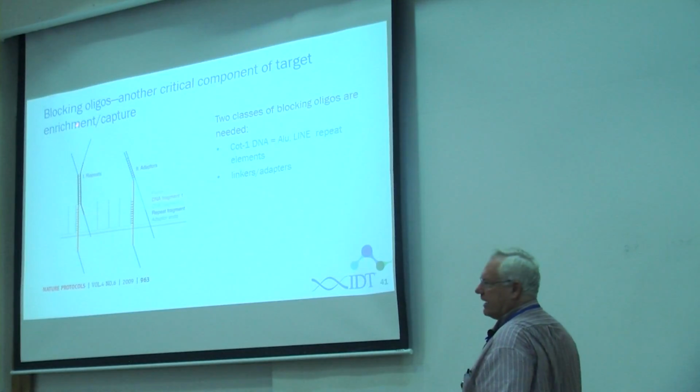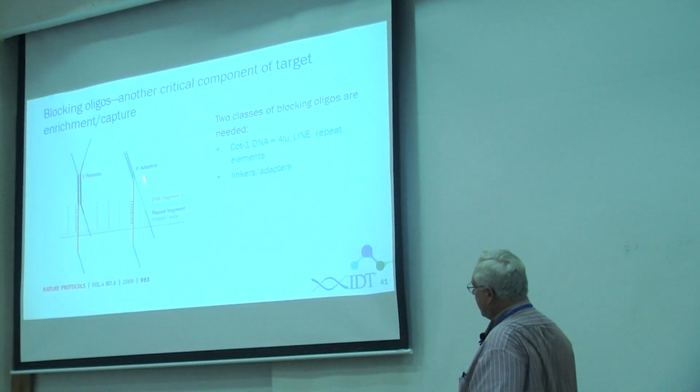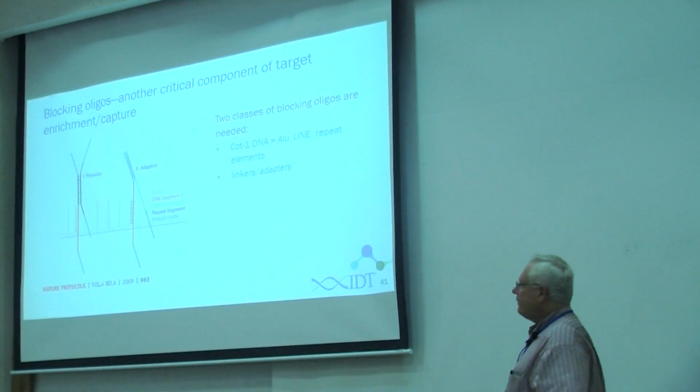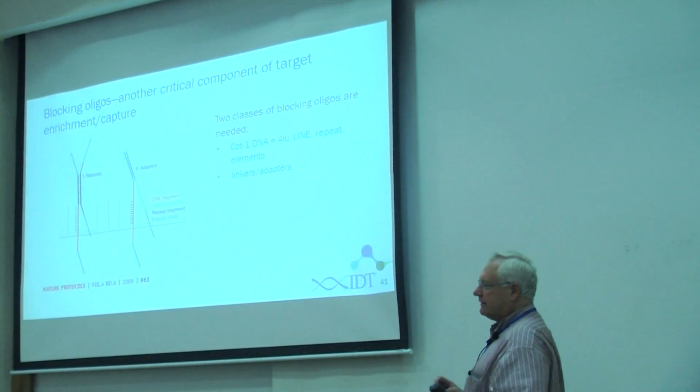But the other thing we have are the adapters. People think a lot about repeats, but they forget that adapters are present on every molecule in the library. Every piece of DNA has an adapter. And if it doesn't have an adapter, it doesn't get sequenced.